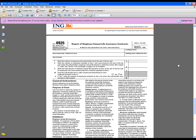And if they don't have these two things done, guess what? That $1 million buy-sell or that $500,000 key man policy, when that death benefit shows up, if they don't have these two things done, it's a taxable event.